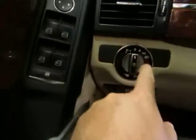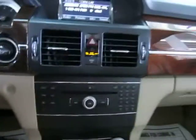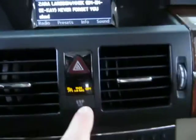You do have automatic headlights. These are, let's come down here. These automatic headlights will come on at sunset and come off at sunrise. Let's see here, your hazard light is on over here.